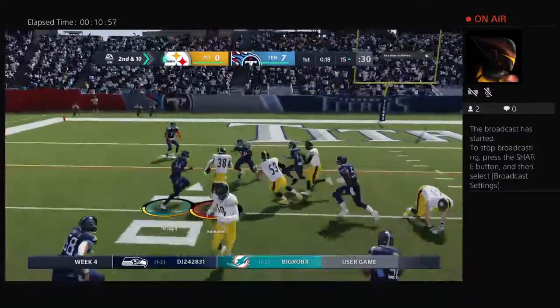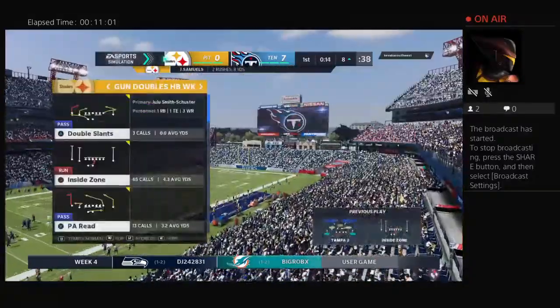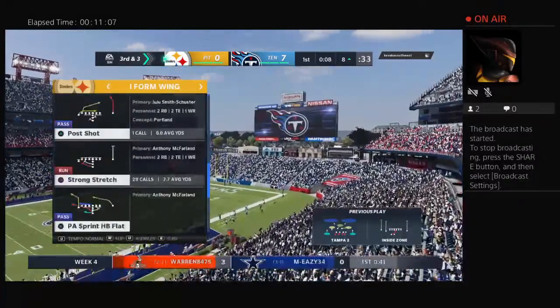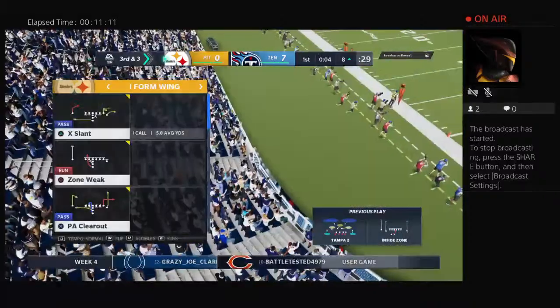Shotgun handoff to Samuels. And effective running here. He'll take it down inside the 10. They get 7 out of that, so they're left with a 3rd and 3. A gain of 7 yards. And it's 3rd down.